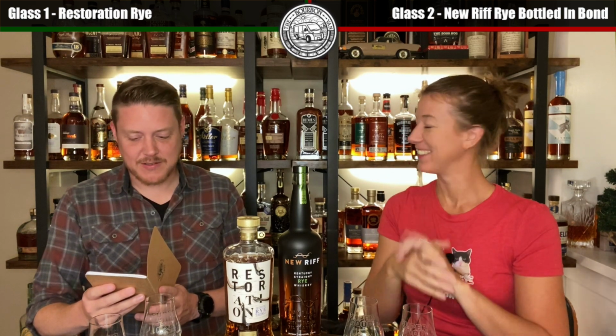This is so Phil and Julie. I'm choosing glass B. What are you choosing? Oh, and I'm choosing glass A, so that's good we did that right. You have chosen New Riff Rye Bottled in Bond. I've chosen Restoration Rye from Castle and Key. So we are moving 2 bottles forward already, so we hope you picked well, and we're gonna see more from both of these bottles in round 2.